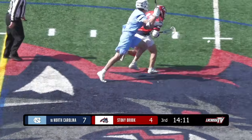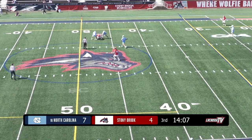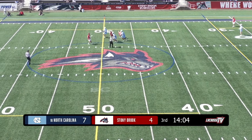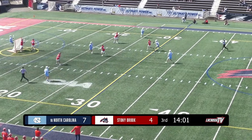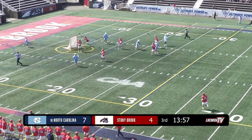That's Duffy's 4th of the game, and he's continuing to show why the Tar Heels are just so lucky to have him. We're talking he could win Freshman of the Year awards. If he keeps up performances like this, he could even be a potential winner. All-American is definitely on the cards. You can see just that goal line extend. He's got that quick release.